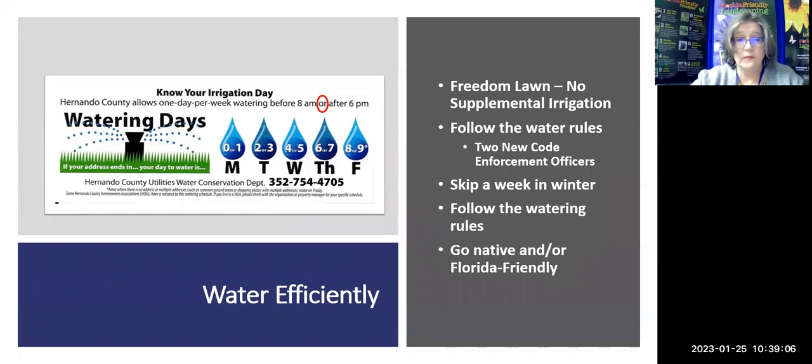Speaking of watering, everyone in Hernando County, whether you are on a private well, whether you take water from one of our surface bodies of water just for irrigation, whatever it is, all 180,000 people in Hernando County are under 1 day a week watering restrictions for about 12.5 years now. It's not going to be changing. Here are your watering days. If your address ends in 0 or 1, your day is Monday. 2 or 3, your day is Tuesday, and on from there.